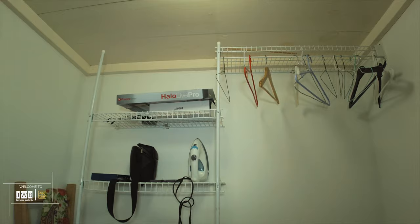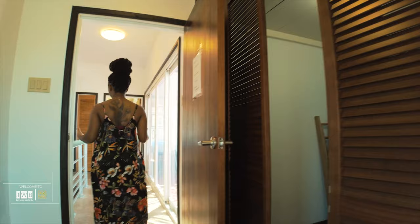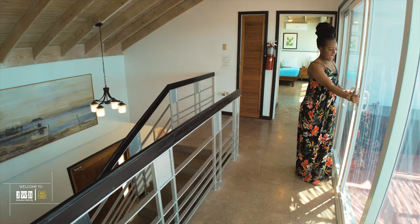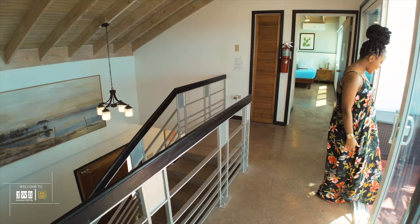All right, so basically we're almost through. So we have covered the living room area, we have covered the kitchen and dining room area, we covered the half bathroom downstairs, all three bedrooms, all three bathrooms, and now we're gonna make our way onto this patio.